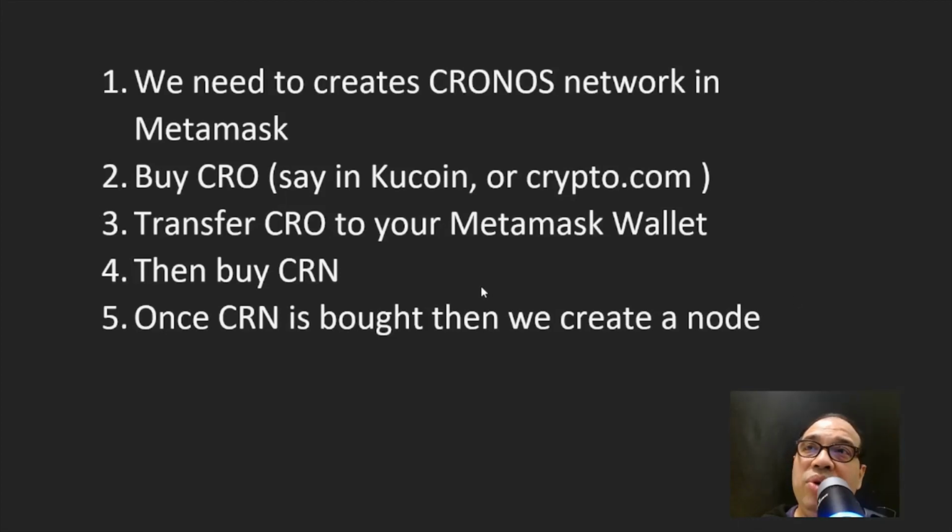I like to keep the video simple. Now we understand the basics of what's actually happening, what I'm doing. Now we need to create CRONOS, which is CRN. Okay, we need a MetaMask. If you don't have this MetaMask or all of that, you can see my basic videos, which I've already got there. Then from MetaMask, you have already created that, but then you need CRO.